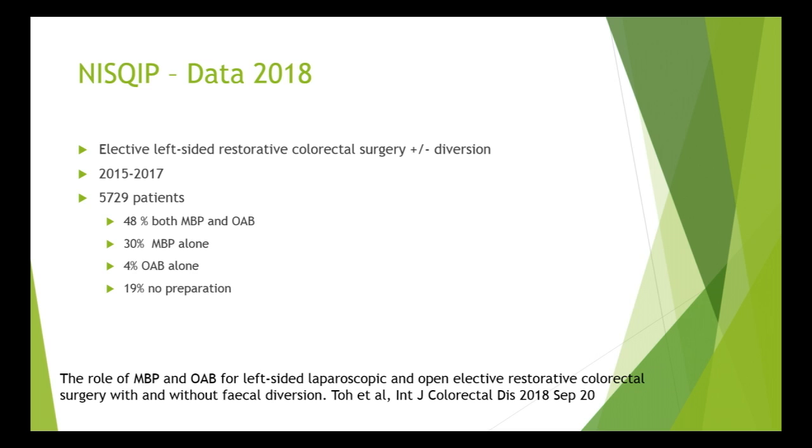One of the most recent ones that I could find was a 2018 report where they had almost 6,000 patients in various combinations of preps. Looking at the distribution here, we're back up to about 50% of the patients getting the combined, like all three things. All these patients got IV antibiotics, whereas 30% just got the bowel prep alone, and about 20% had no preparation other than the pre-op antibiotics.